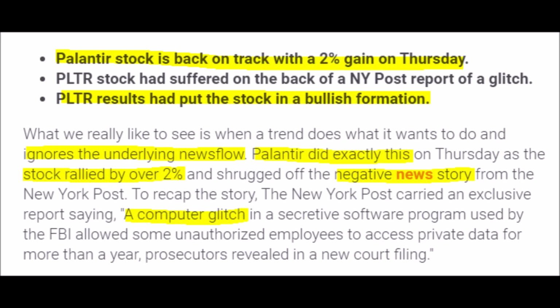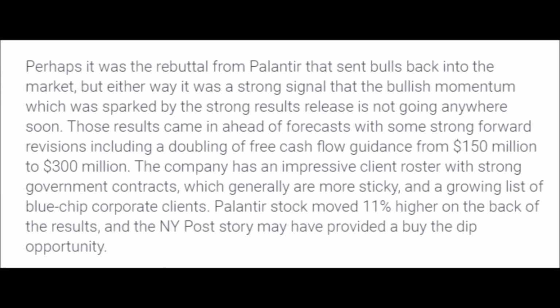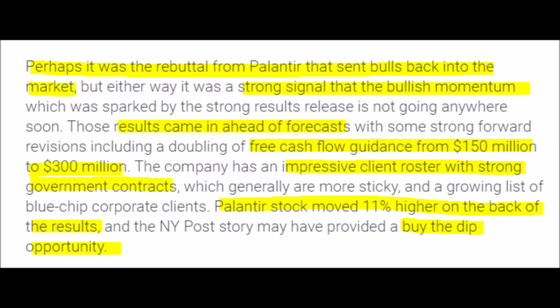if it's improperly used? Despite this relatively negative news story, Palantir stock did not react negatively, and instead it actually rallied 2%. Now this could be because not many people know about this news story yet, or it's because investors honestly do not care because they think the fault lies more on the FBI, who is the person using the software, instead of the software developer themselves. Or maybe it was because of the Palantir spokesperson who basically had an airtight rebuttal saying that there is no mistake on Palantir's end, it's user error.